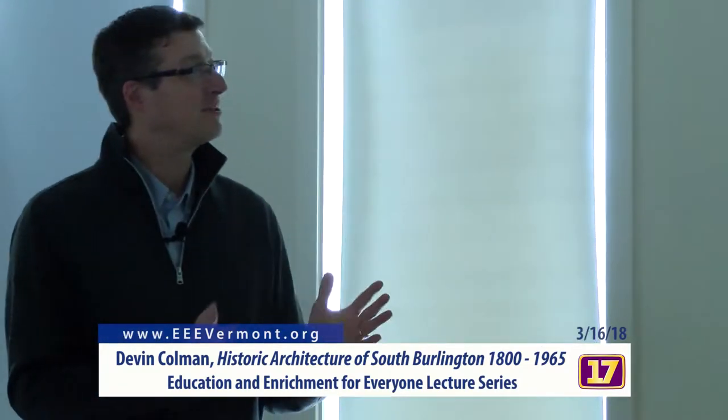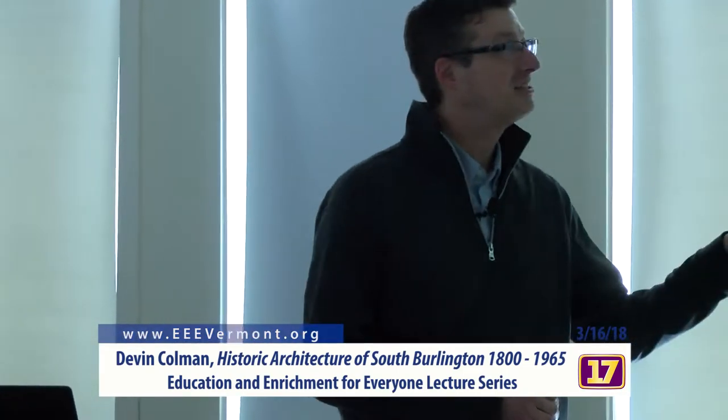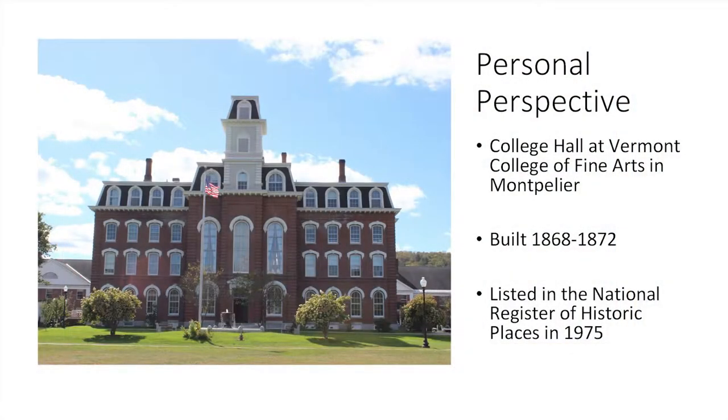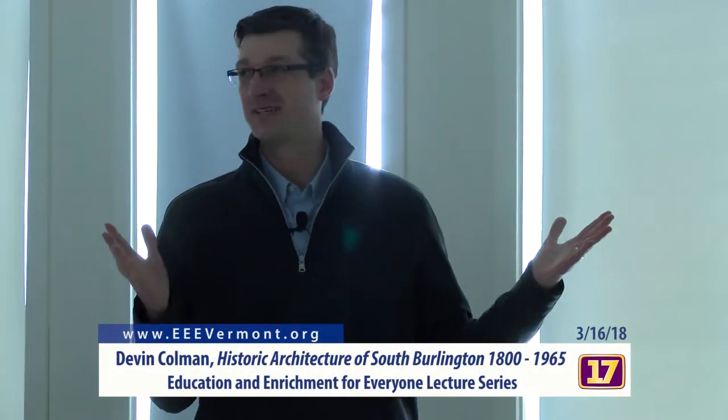I think a really good example that illustrates this is a building, and this is not South Burlington. This is College Hall at Vermont College of Fine Arts in Montpelier, built in 1868 to 1872, so the Civil War has ended, and this grand building goes up on the site of a former Civil War hospital in Montpelier. It was listed in the National Register in 1975, so about 100 years passed, and then it was listed in the National Register. And I think it's safe to say that most of us would look at this building and say, wow, what a beautiful building. Definitely worthy of preservation.